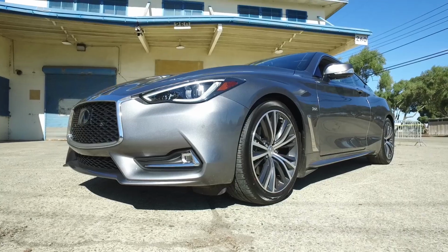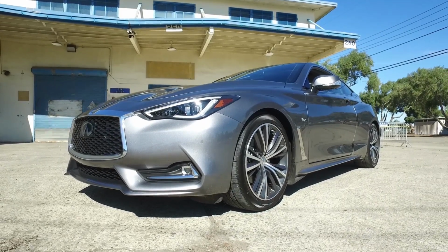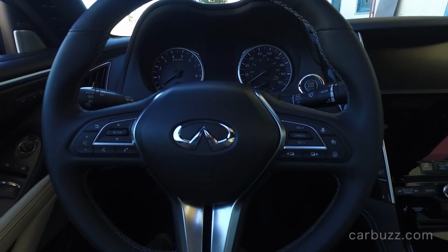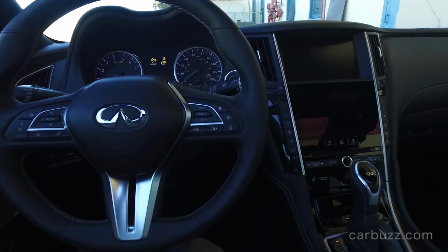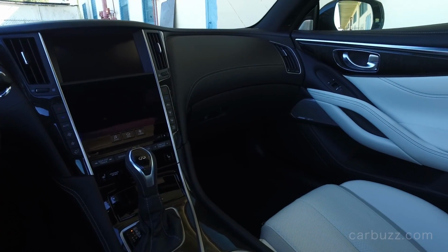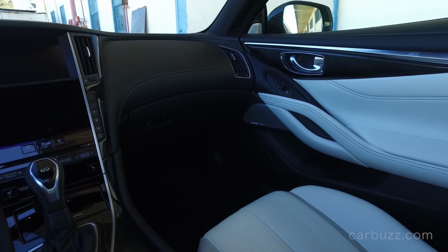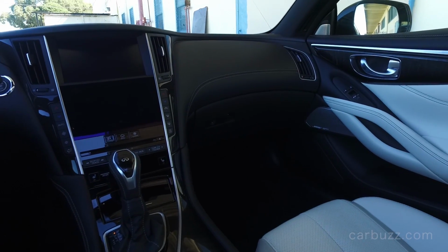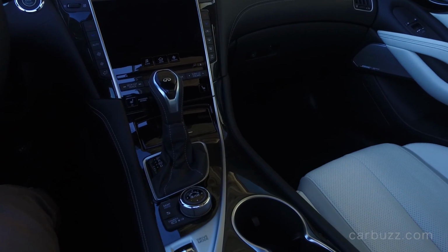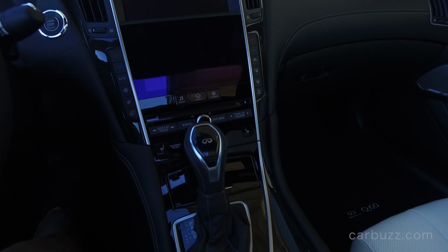And yes, this is the all-new, just arriving in dealerships as I speak, 2017 Infiniti Q60. Now, this is the 3.0T premium trim, and just to give you a general idea where this falls within the Q60 lineup, there are a total of 4 trims. You have the base with the all-wheel drive, the premium, and the premium with the all-wheel drive. And then, of course, there is an even more high-performance version called the Red Sport 400, but I'll get to that in a few more minutes here.